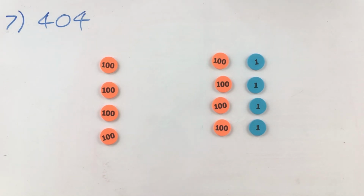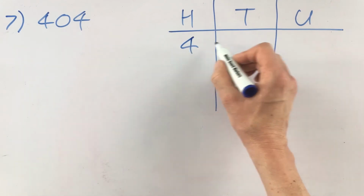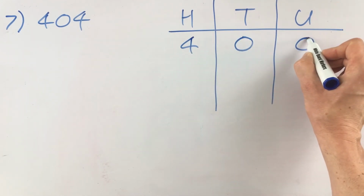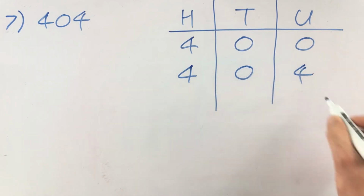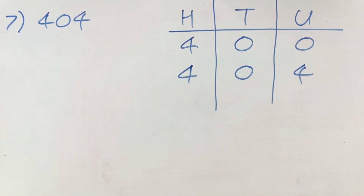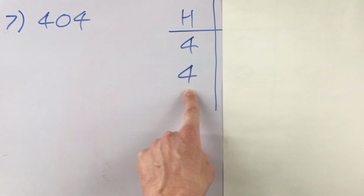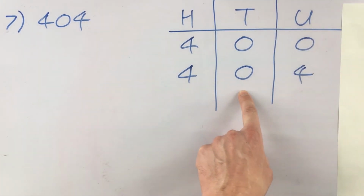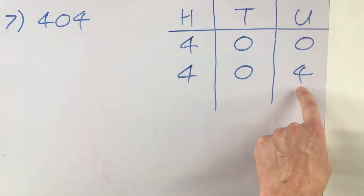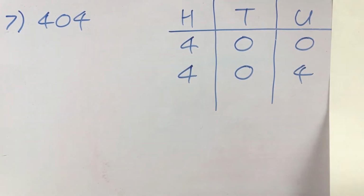We could also see this in a place value grid. 400 has 4 hundreds and no tens and no ones, but 404 has 4 hundreds, no tens and 4 ones. If we're comparing those numbers, we start by looking at the most significant digit, but they are the same. So we look at the next column, they're also the same. So we go to our last column and we can see that this number has 4 more than this one. So 404 is bigger than 400.